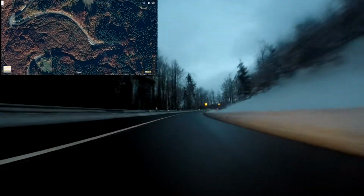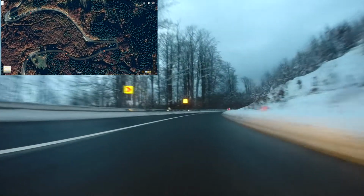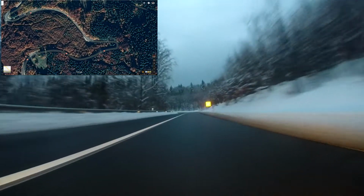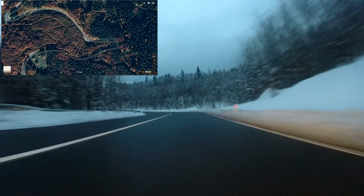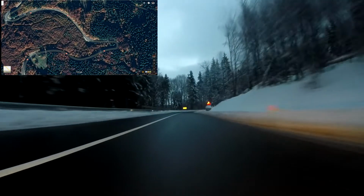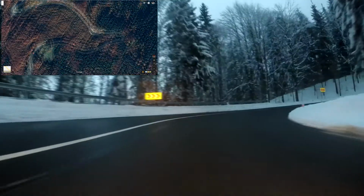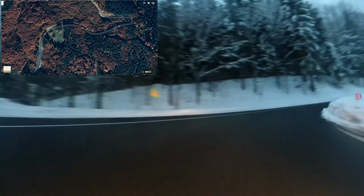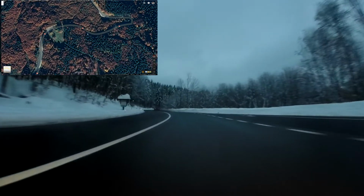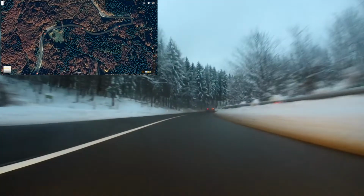And from here on 70 or 80 kilometers an hour until I reach the other really dangerous right-hander that is 180 degrees, and you need to shift down into second gear. You need to take it with around 40 kilometers an hour. So here comes this right-hander that's really dangerous because you have speed and you don't expect this 180-degree corner. After that there are these pretty chill turns that you can easily take with 70 kilometers an hour safely.